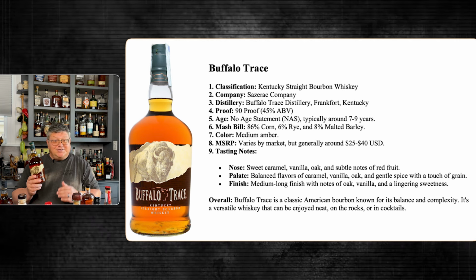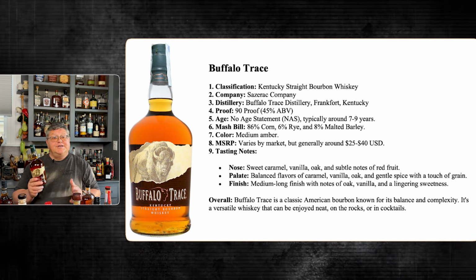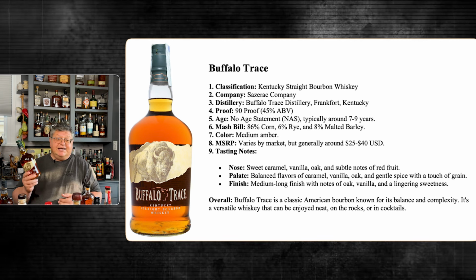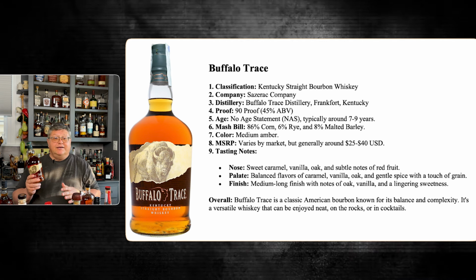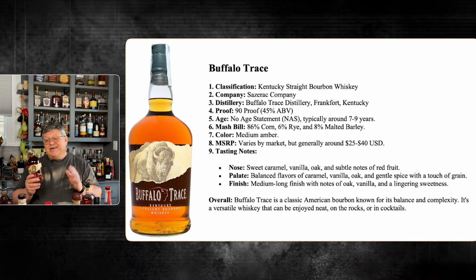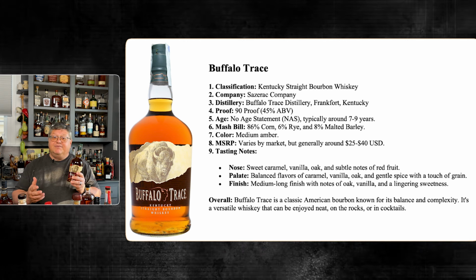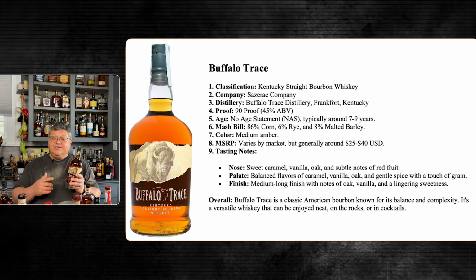Next, we've got Buffalo Trace. This bourbon is crafted at one of the oldest distilleries in America. Its rich history and consistent quality make it a favorite among bourbon enthusiasts. It's a Kentucky straight bourbon whiskey made by Sazerac Company at the Buffalo Trace Distillery in Frankfort, Kentucky. At 90 proof, it has no age statement, but is typically a blend of 7 to 9 year whiskey. The mash bill is 86% corn, 6% rye, and 8% malted barley, with the aged spirit displaying a medium amber color. The MSRP varies by market, but generally runs around 25 to 40 bucks a bottle. However, given the occasional Buffalo Trace craze, this one can be difficult to find at times.